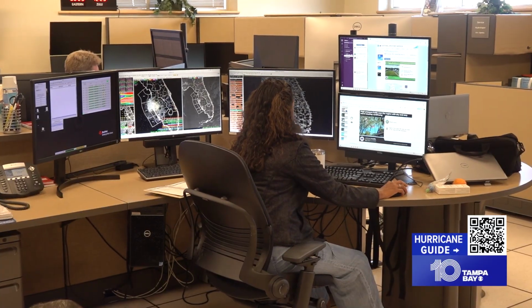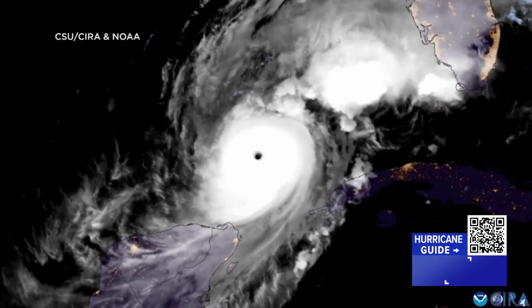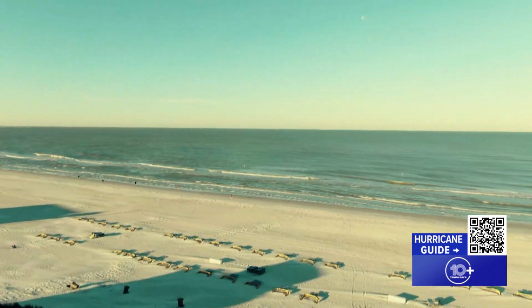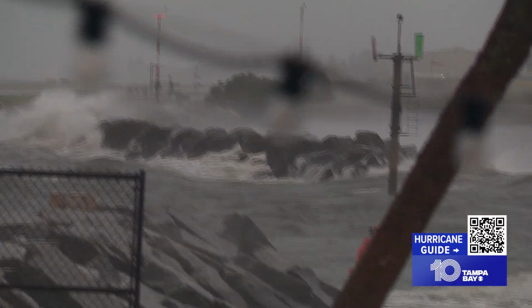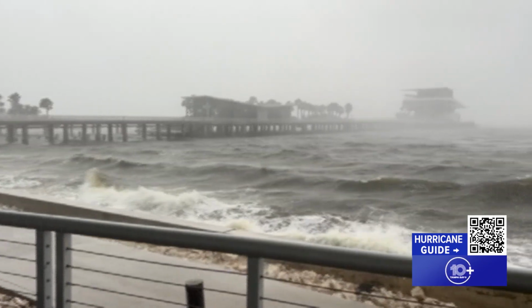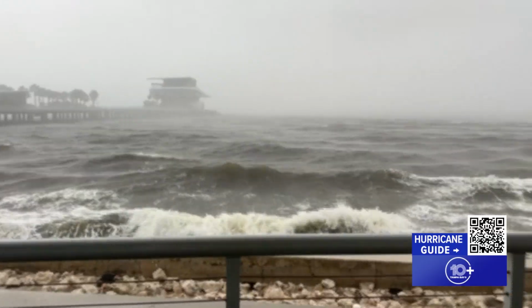NOAA isn't just focusing on beach safety, but also reminding everyone not to rely solely on a hurricane's category when gauging danger and whether it will impact you and your family. I wouldn't pay so much attention to the category, but really, again, just those different impacts, because storm surge doesn't really have much of a correlation to the category of the storm. It is more dependent on the size of the storm, the forward speed of the storm, and how long it's been sitting in the Gulf waters, churning up that water.